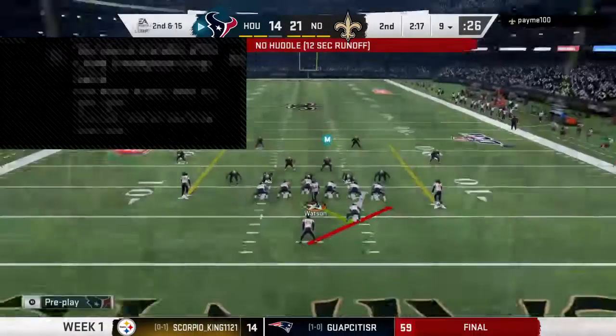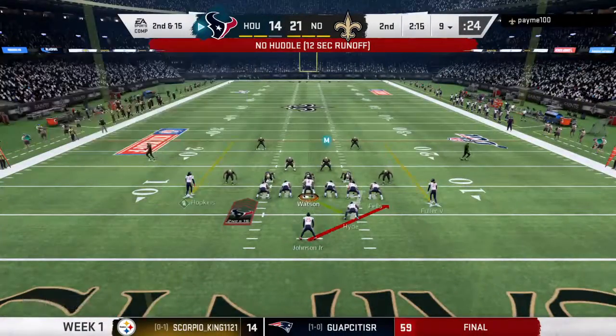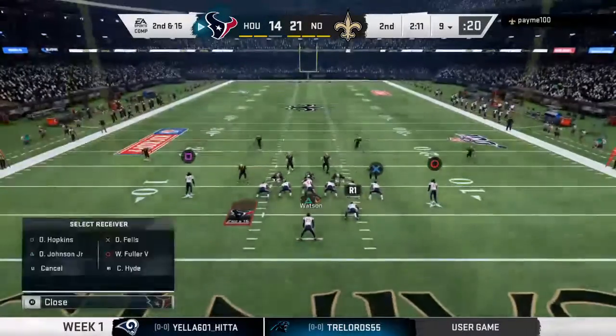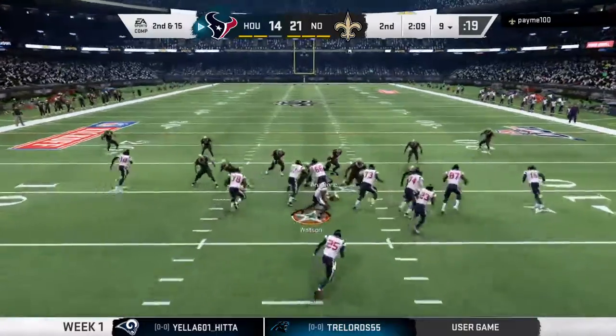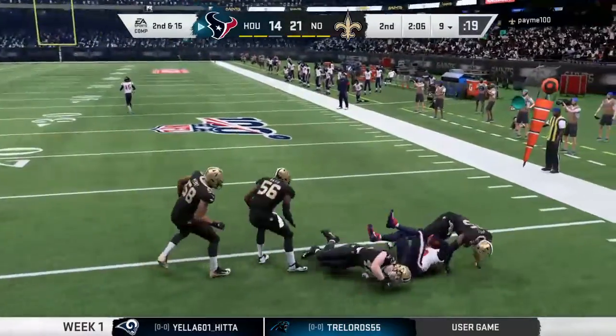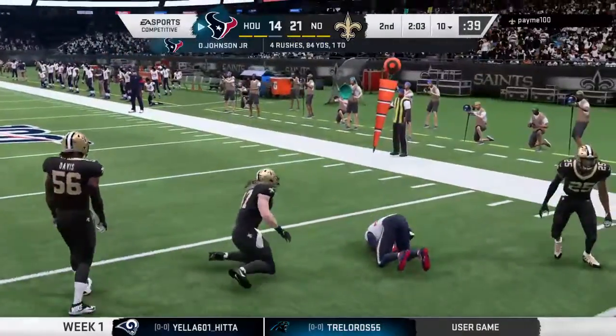Just inside the 10, back at the 9. Sheldon Rankins abruptly ends that play with a sack. Well, that's the second time he's been sacked so far in the first half. And if they have designs on having a big year, on going anywhere, they've got to find a way to keep him upright so he can throw the football.